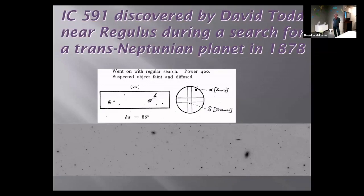Problem is, he gave very poor or non-existent positions. So here's his little diagram that he published. You see A and B in that little panel? That was his diagram of the nebula. Or he thought it could be a planet, and then he went back a few nights later to see if it moved.